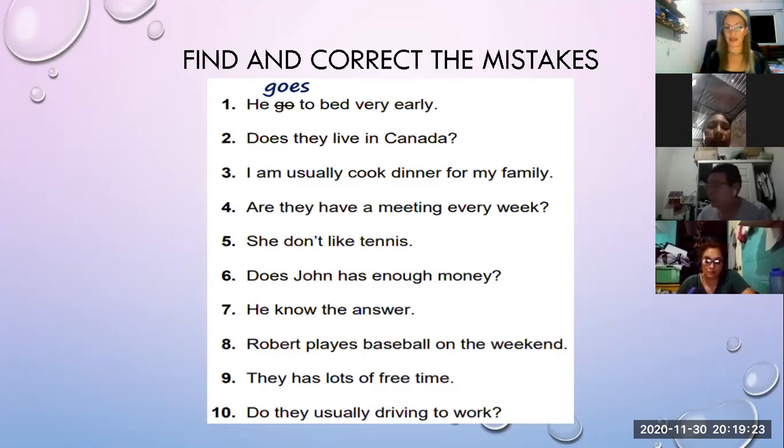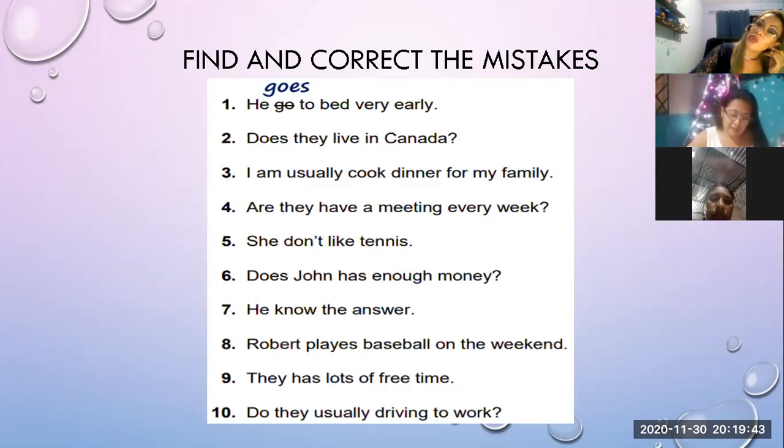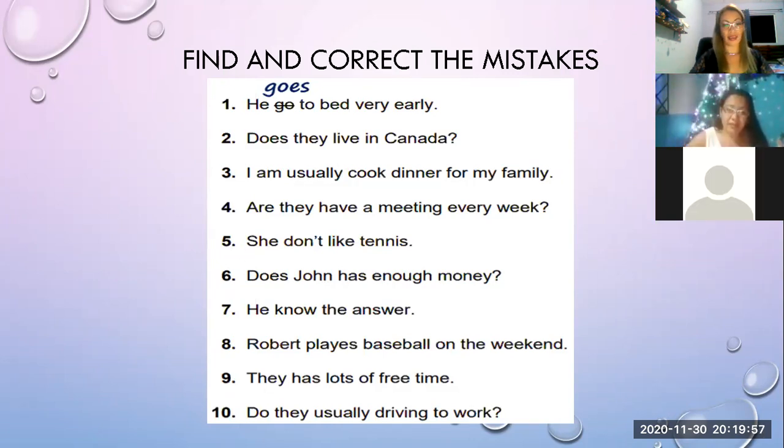Number 4. A volunteer for number 4. Agregar do al principio. Por ahí vamos, sin el are, ¿verdad? Quitar el are y agregaríamos do. Ajá. Do they have a meeting every week? Excellent. Andaba cerquita. Ok, number 5. She doesn't like tennis. Excellent. She doesn't like tennis.